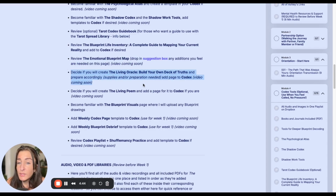Also, then you'll decide if you would like to create, again, optional, the Living Oracle, which is you building a deck of your own truths. It goes through how to jot down different keywords or different phrases or different signs and symbols that you'll experience throughout the journey. If you would like, you can create either a list of these, or one of the suggestions is to get index cards and fill out the index cards as you go and create your own traversing through the blueprint oracle deck. And then by the end, if you do 1 a week or 2 a week of the cards, you'll have a decent little deck that you can use to further your journey after the course itself.